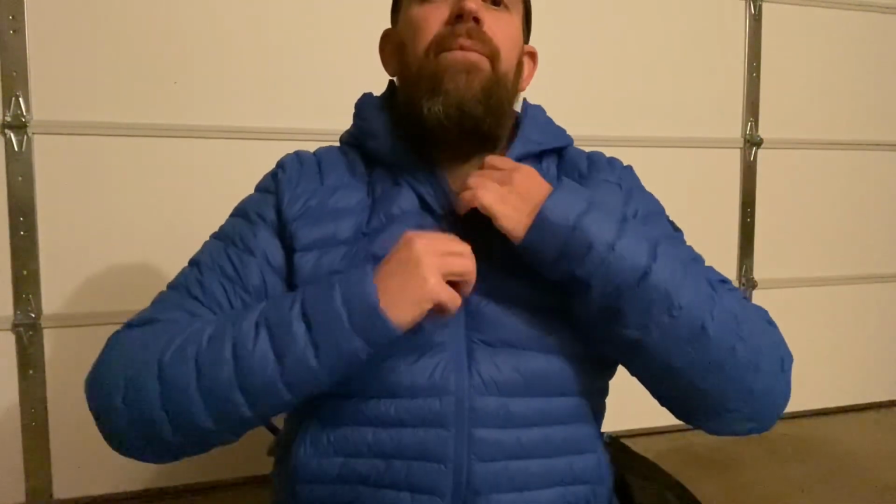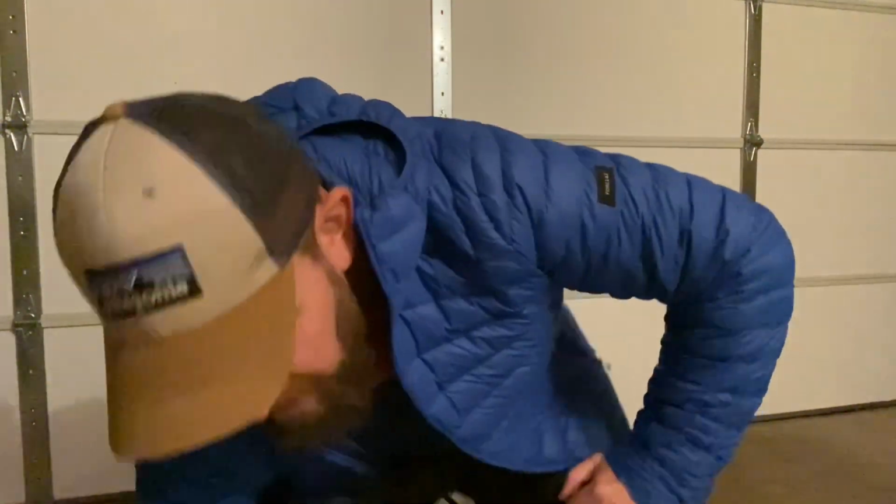You can kind of see where my waistline is. It doesn't come up too high, fits pretty well. Sleeves are good, so I like it, and you can see how it fits through the chest. I've got plenty of room to move around, so definitely size up. It's got the hood that you can pull up. You see the hood fits pretty well. But yeah, I'm pretty excited about this one. So again, just another piece of gear. I haven't really tested it yet, but I can tell you it's warm, that's for sure.